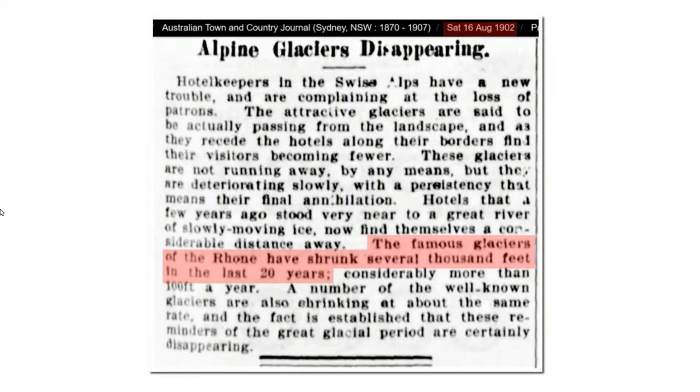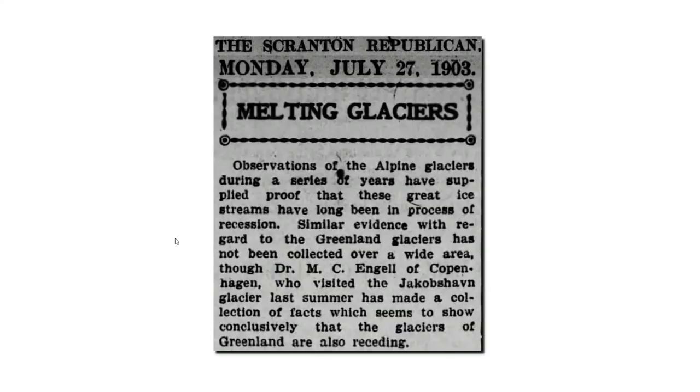In 1902 it was reported that alpine glaciers were disappearing. The famous glaciers of the Rhone have shrunk several thousand feet in the last 20 years. In 1903 it was reported that glaciers all over the world, including Greenland, were receding. In the November 1922 edition of the Monthly Weather Review, it was reported, "The Arctic seems to be warming up.